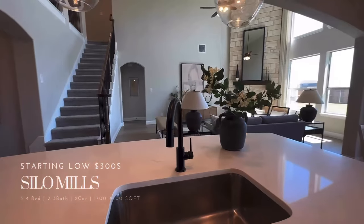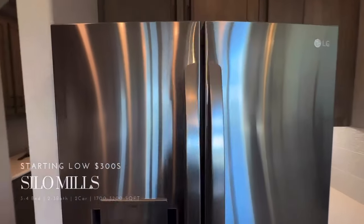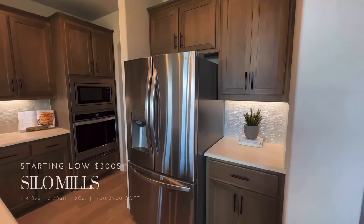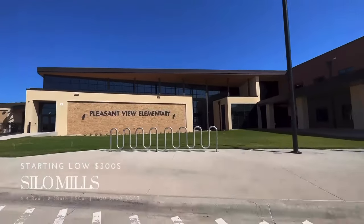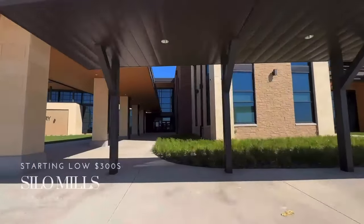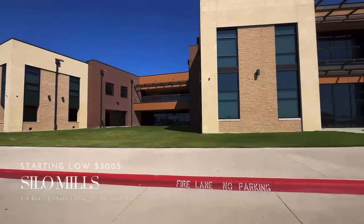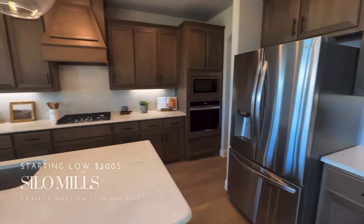This community is ideal for growing families. It is zoned in the Godley ISD. Silo Mills offers top-rated schools with personalized attention for every student experience. Ontario Homes has gorgeous selections of home designs completed with spacious floor plans, stylish kitchens, and energy-efficient features.